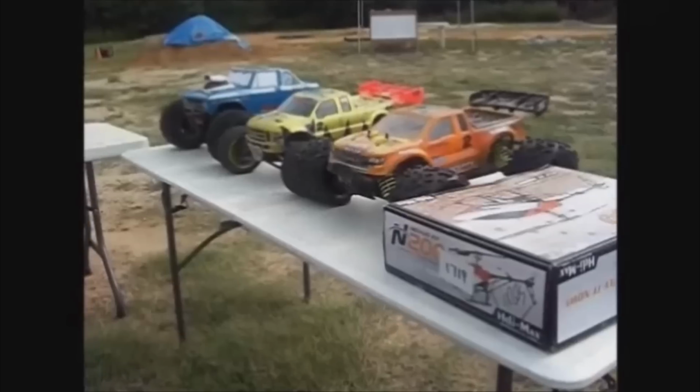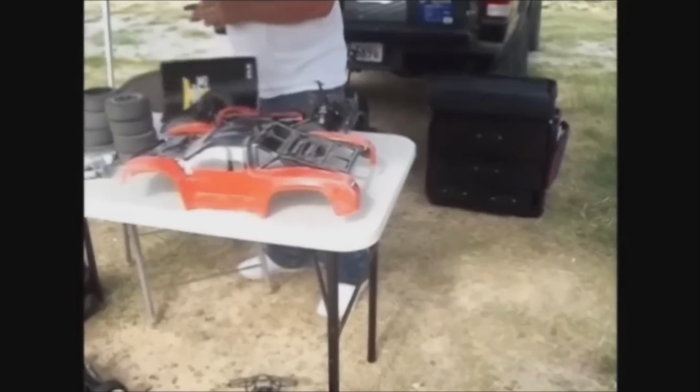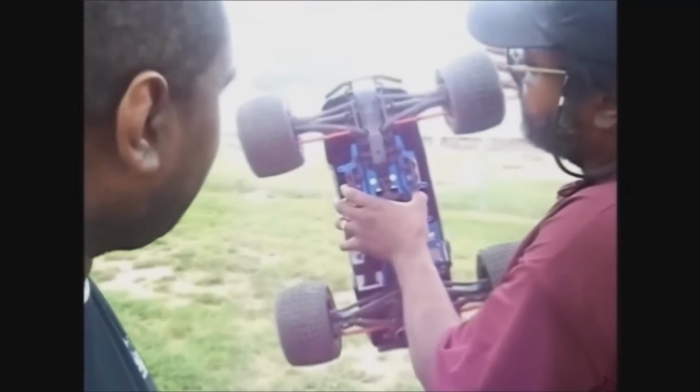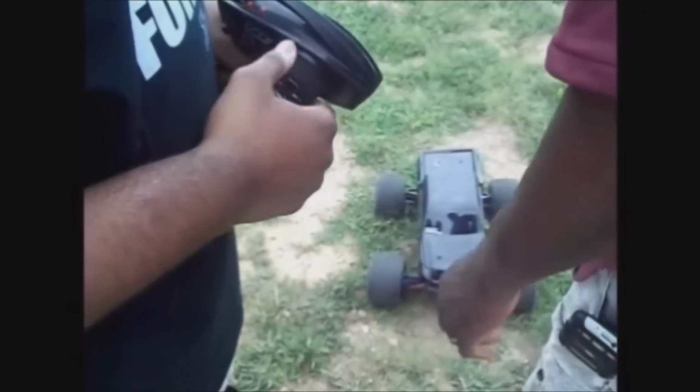Oh yeah, everybody rolling in now. Everybody getting all set up, tension building up. Last minute preparations, getting the trucks fine tuned. And people helping each other out, man, make sure everybody's ready to go.